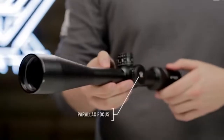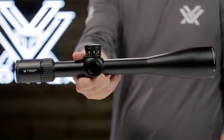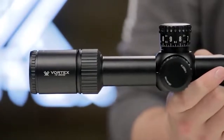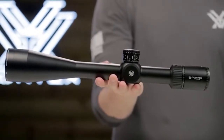The Golden Eagle is a 30mm tube diameter, and while it is not available illuminated, there are two different reticles available, the ECR1 and the SCR1. Vortex also includes a 3-inch sunshade, aluminum caps that can be threaded on, and an aperture stop ring, which allows you to increase the depth of field with the scope, and it can be used with or without the sunshade.